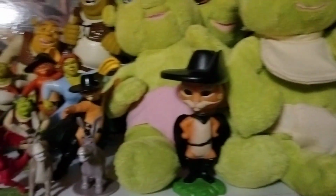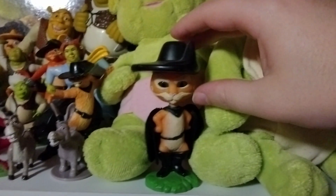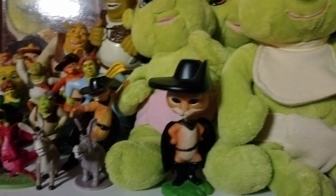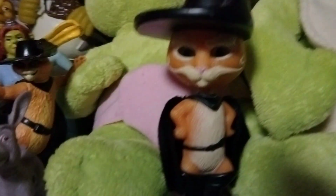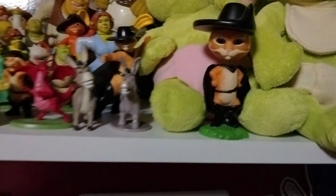Don't worry about that. So this is actually not what I grew up with, but as a kid, I had this Puss in Boots bobblehead, but I lost it, and I cried about it because Puss in Boots was my favorite character as a kid. But yeah, I found this at a flea market, and I was super excited to get it again because I actually completely forgot about it. So yeah, that's my nostalgic item.